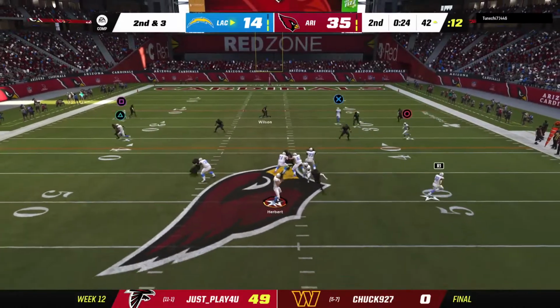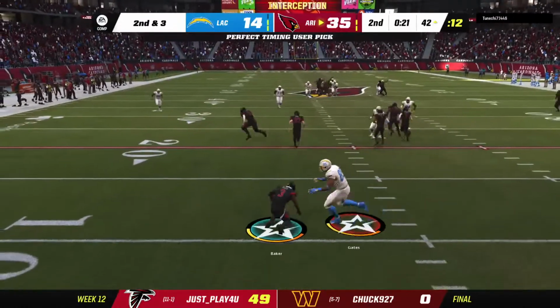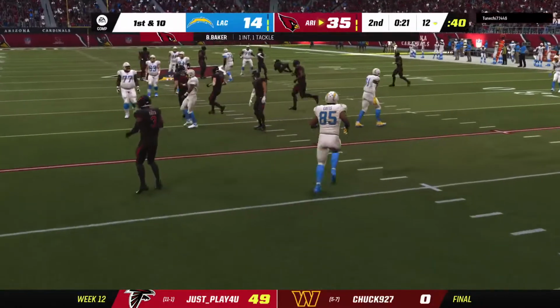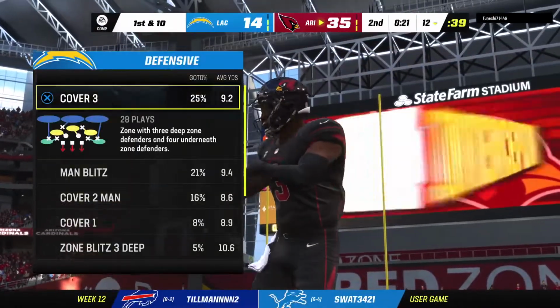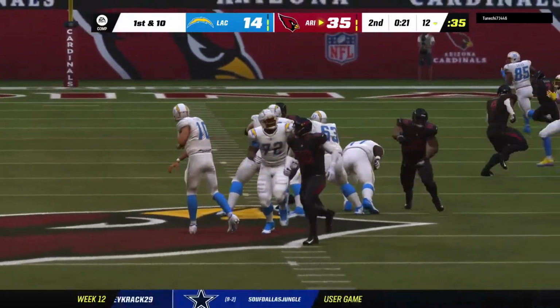Throwing again on 2nd down. Herbert. On Herbert, his 3rd interception. Budda Baker with a pick. And the Cardinals will take over here at their own 12-yard line. A nightmare of a first half for him.